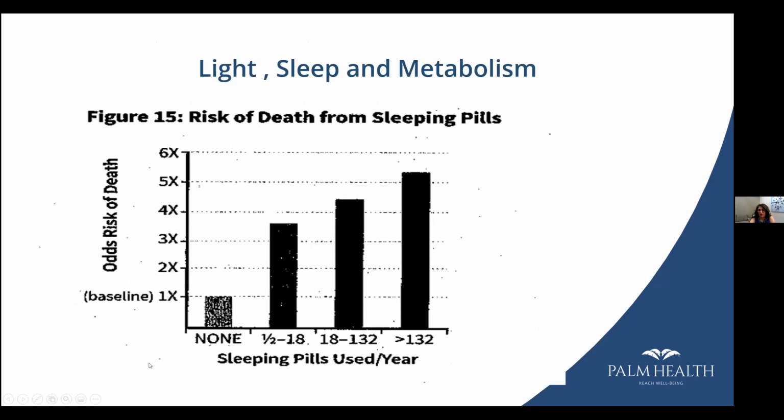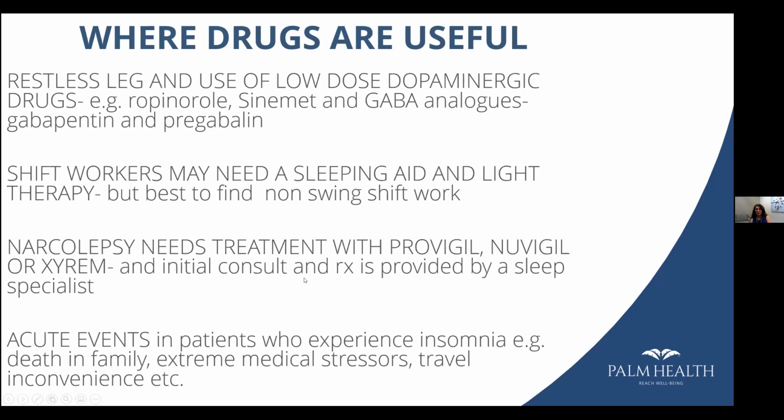Here's a chart for the history of using sleeping pills and your risk of death. So even at just 18 sleeping pills a year, your odds of death are 3 times higher. And when you get to half the year of using sleeping pills, you have a 5+ times higher risk of death. So where are drugs useful?